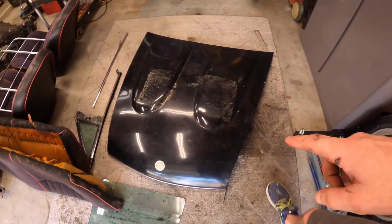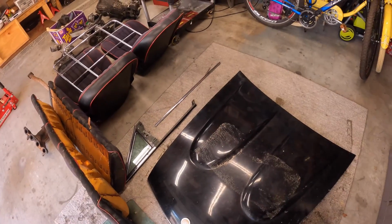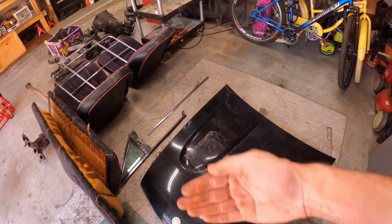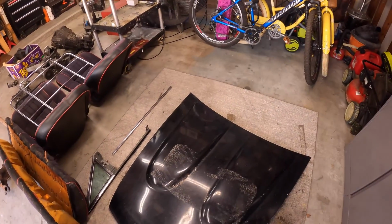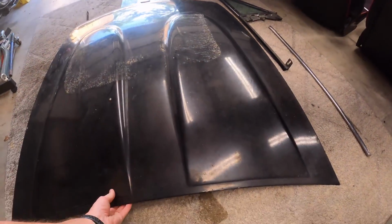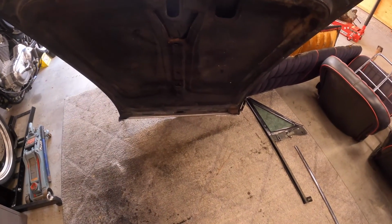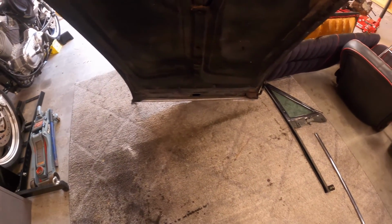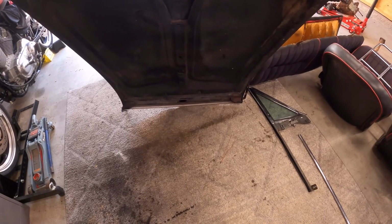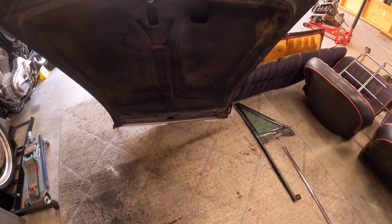We've also got our hood, the vent window for the driver's door, and the trim on the driver's door where the windshield comes up and down. What I did notice about the hood, if it's cool enough to touch now because it's been sitting in the hot sun, is that it still has the factory insulation on it. And that's a really good find on it. It's got the hood hinges already, so that's pretty nice. Doesn't look like it's ever been taken off, so that's a plus.